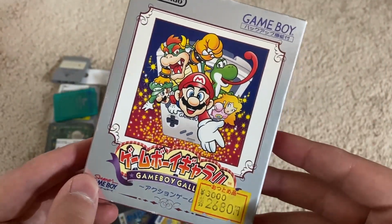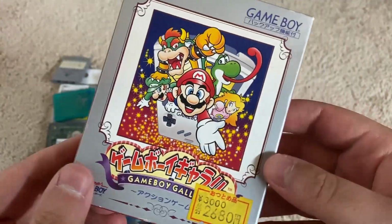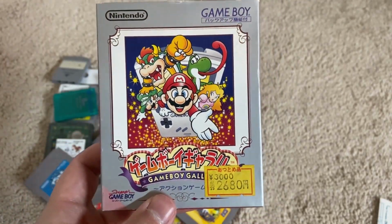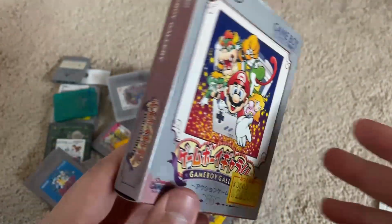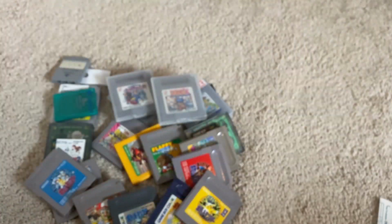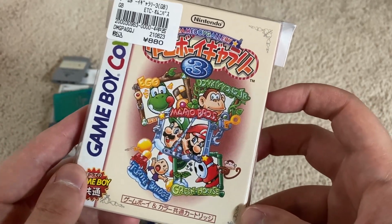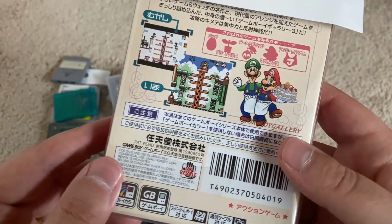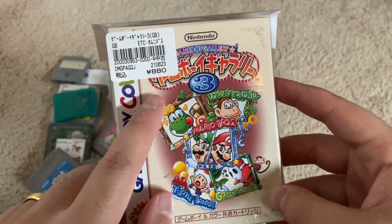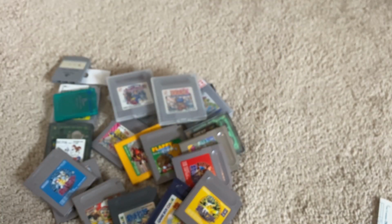Alright, and here we have the original Game & Watch Gallery. These games were really cool, just a collection of mini games from Nintendo's Game & Watch days, but with Mario characters. And I actually played these a lot when I was a kid, so when I saw complete in-box copies in Japan, I picked up this one. I could never find the second one, but I have the third one here as well, which was a Game Boy Color game. Lots of amazing art on here. But yeah, I still have it sealed. I'll probably get to this one in the future, but as you can see, I just paid around $7 or $8 for it. But yeah, that is my Japanese Game Boy collection.